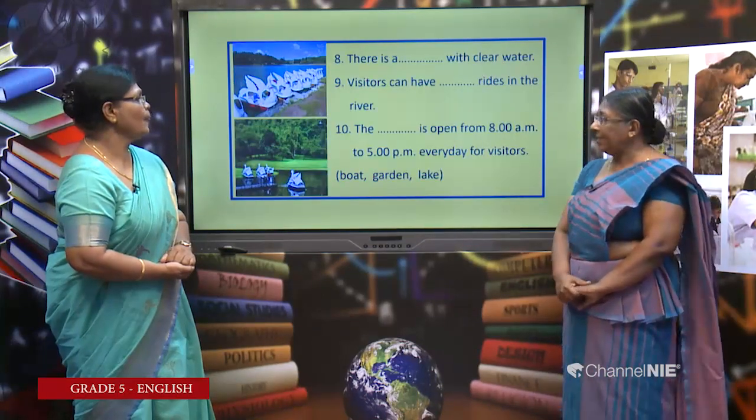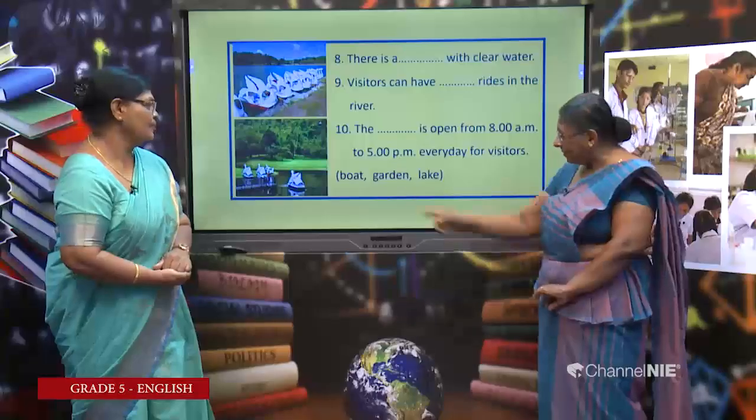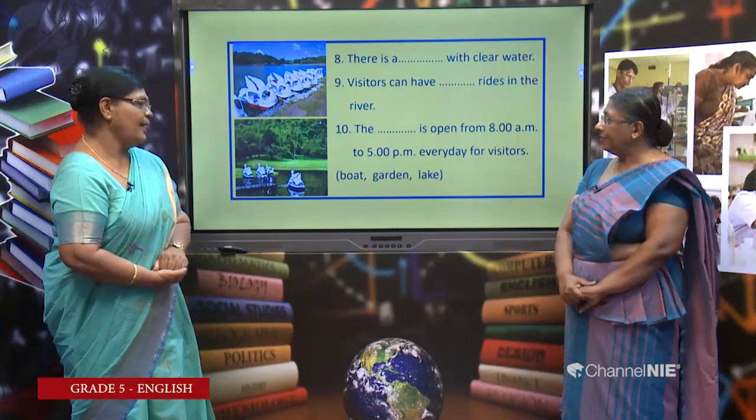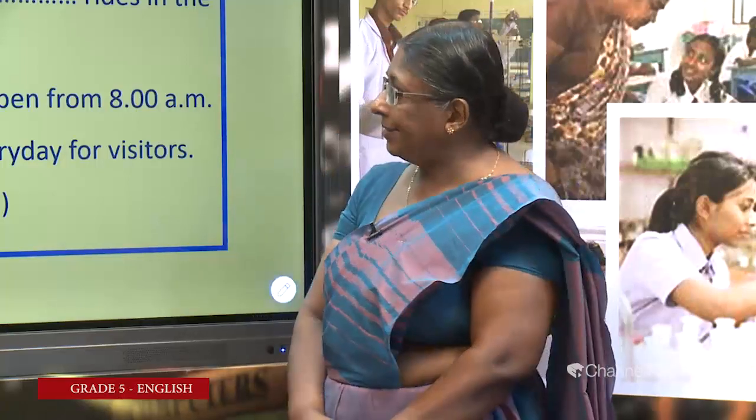Number eight. Let's read the question. There is a blank with clear water. Visitors can have blank rides in the river. Number 10. The blank is open from 8 a.m. to 5 p.m. every day for visitors. Now let's read the words in the brackets. Boat, garden, lake. Okay, children. Now let's find the answers.